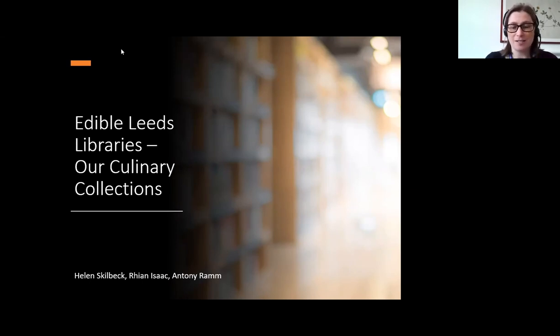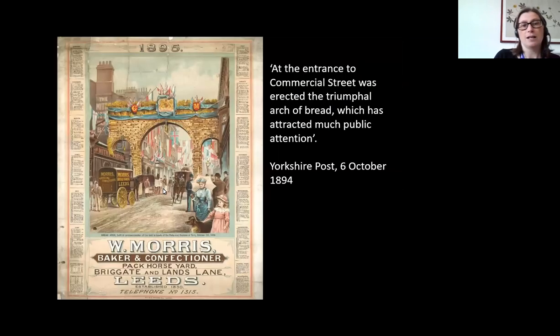But we're going to get started on the first item I want to talk about, and it is going to be the bread archway. Now this is, I think, the most edible landmark Leeds has ever had. It's an archway made of real loaves of bread. And despite the image on your screen saying 1895, the archway was actually built in October 1894.